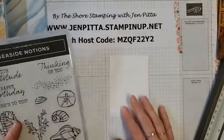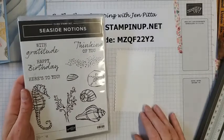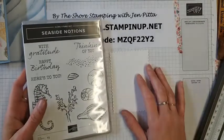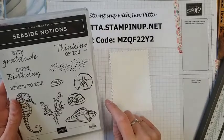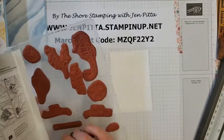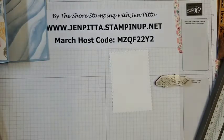I love this little seahorse, and we don't really have another little seahorse right now. I don't think there's one. There's a seahorse die cut in the new catalog, which is very exciting. I'm just trying to figure out what I want to do for the background. So I think I'm going to stamp a little bit of this in the crumb cake.